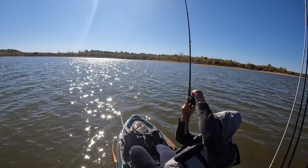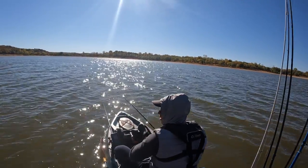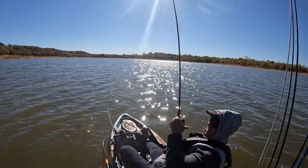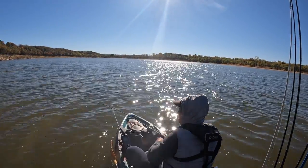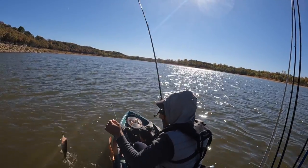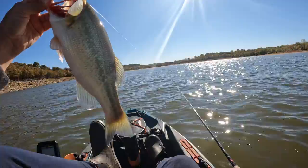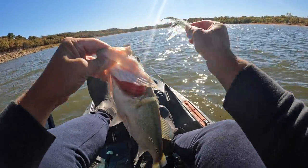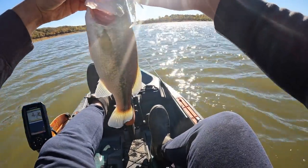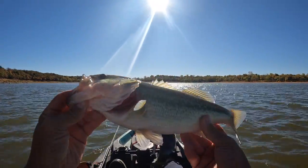Fish. Yep, I found him, bro. I think this is a bass. Doesn't look like a striper. I think this is a bass because he tried to jump. Yep, it is a bass. Just slow rolling it. And the larger ones in the mix. That's what I like about this little chatterbait. You know, it's great. A little bassaroni, bro.